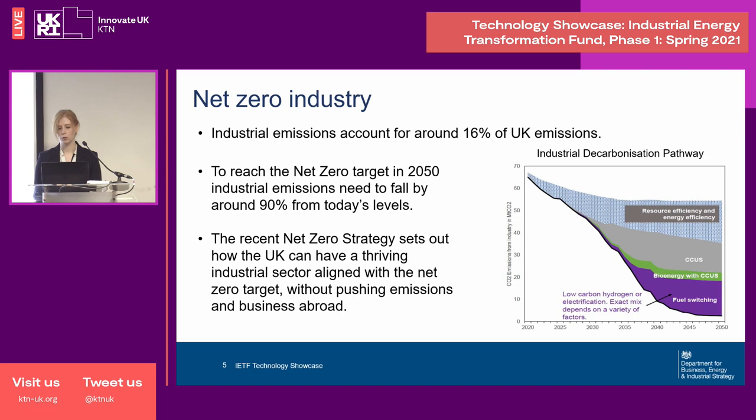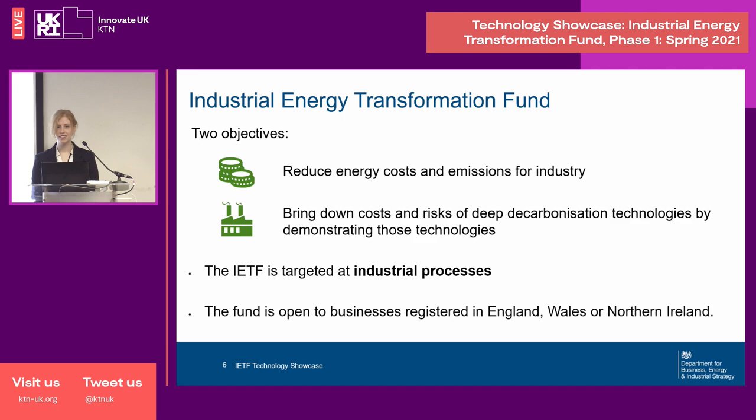And the fund itself is open to businesses registered in England, Wales and Northern Ireland. We've got no size restrictions on the type of organisation that can apply, so we're really hoping that we can support the whole of industry, wherever you might be, to move along on that net zero journey. There is a fund in Scotland as well, so we're not forgetting any part of the UK. There's a sister scheme called the Scottish IETF. It's very similar to what the IETF does, and I'll drop a link to that later on in the presentation.